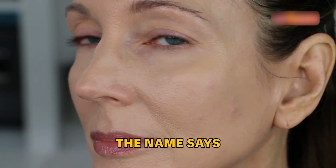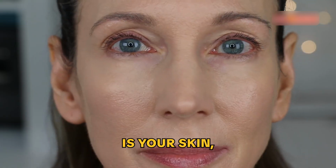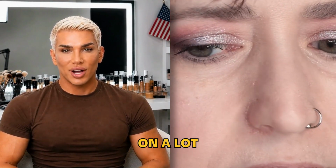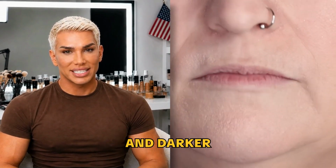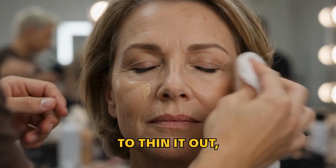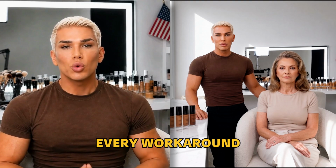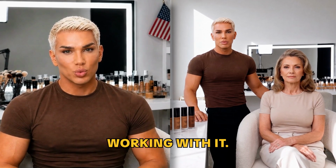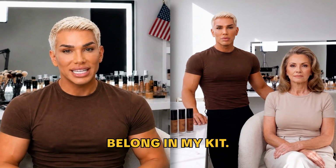The name says, your skin but better. On mature skin, what I see is your skin but thicker, heavier, and more obvious. It also oxidizes on a lot of my clients, so the shade they carefully matched at the counter shifts warmer and darker by the afternoon. I have tried mixing it with moisturizer to thin it out, applying it with a damp sponge using half the amount. Every workaround I try, I am essentially fighting the formula instead of working with it, and if I have to fight a foundation to make it look good, it does not belong in my kit.